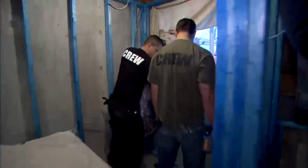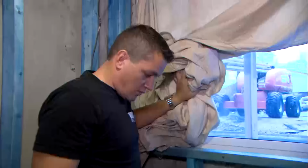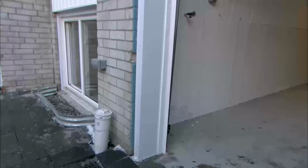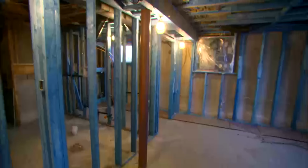A good sign. This is not wet at all. That's a really good sign. That means the window well is doing its job, not to mention fixing that pipe. That's really good. You know what we're ready for now? Spray foam. Attaboy.